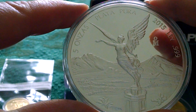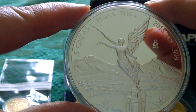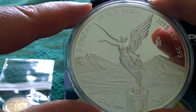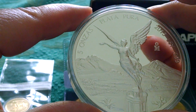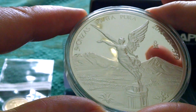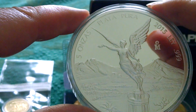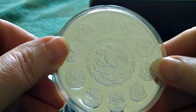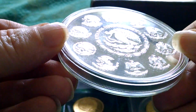What happened was, I think I had ordered this way back as a pre-sale, way back in December or January. It was a long time ago. I completely forgot about this. And it just showed up today in the mail. I can't believe I forgot about this. But it's beautiful. 2015. I think I thought I'd canceled it. I just completely forgot about it. So actually, I guess I didn't. And this is a beautiful coin.